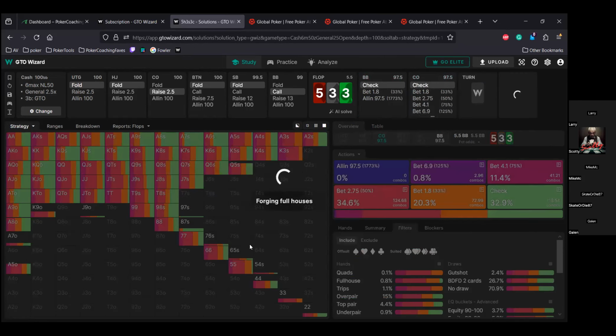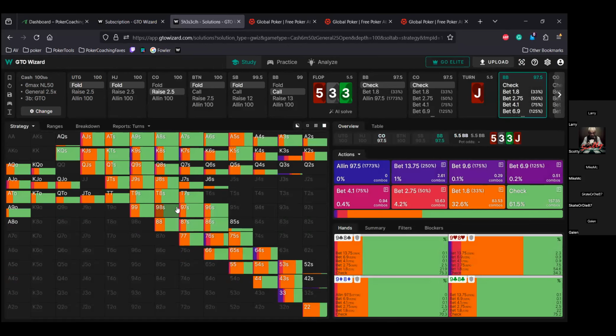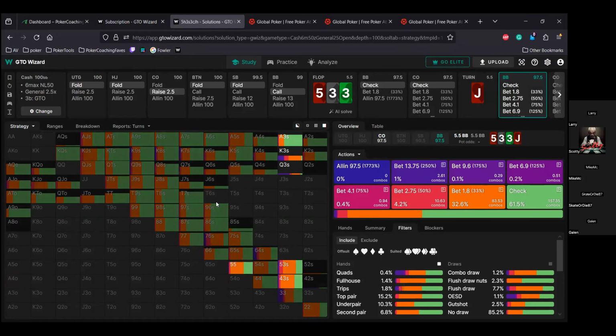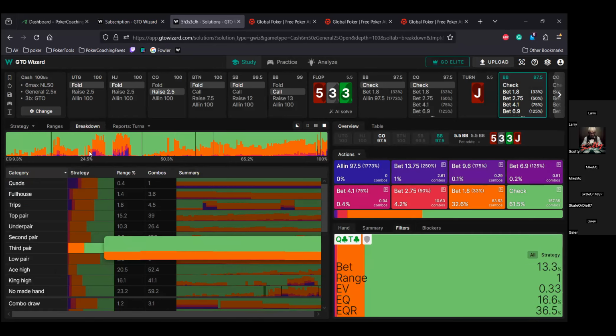And the jack of hearts is our interesting turn card. What is OP supposed to do with his FDs on a paired board here? Ace-8 suited, he is mostly checking. It looks like he's going to have a pretty low betting frequency across his entire range, but a little bit less in the middle.